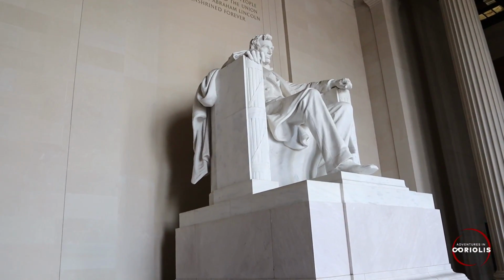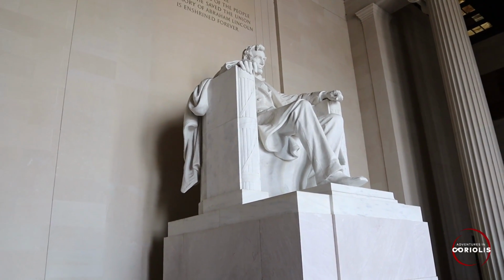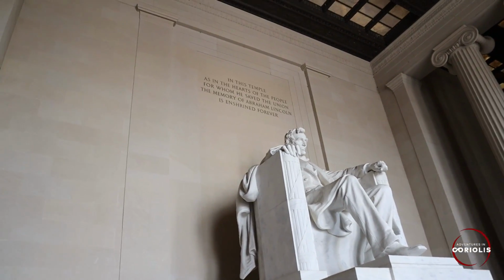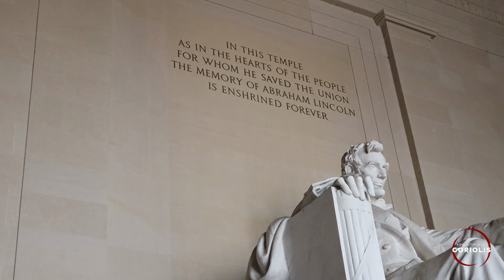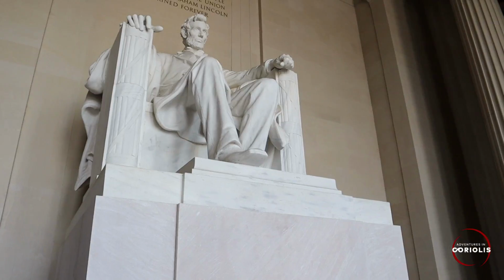Some people have theorized that the way his hands are positioned is sign language for A and L, for Abraham Lincoln. And of course, the inscription: "In this temple, as in the hearts of the people for whom he saved the Union, the memory of Abraham Lincoln is enshrined forever."